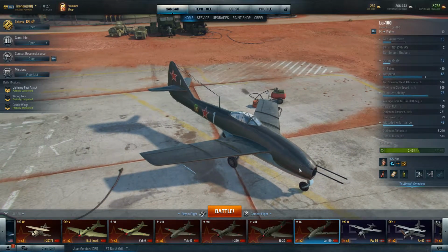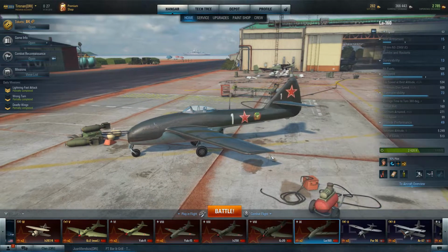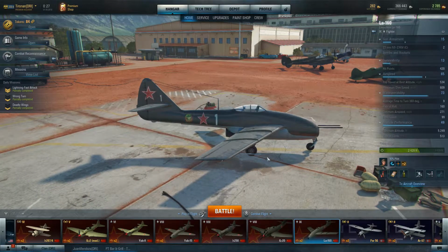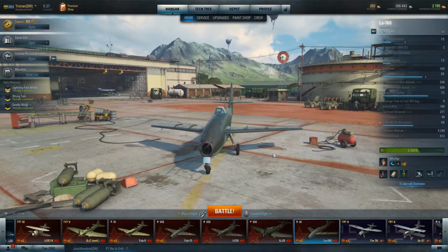This aircraft had very successful trials. It was shown on May Day, 1947. It had a top speed of about 604 miles an hour. Somehow that didn't make it into the game.